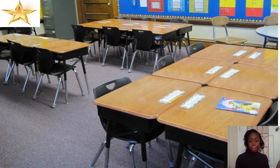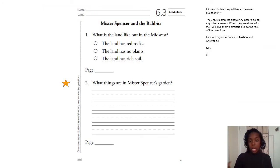Expectations. All right, scholars. So if you turn the page in your packet, you'll see it says 6.3 at the tippy top. And what you are going to do, you are going to answer questions 1, 2, 3, and 4. It is a front and a back.